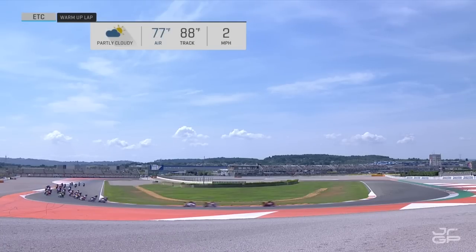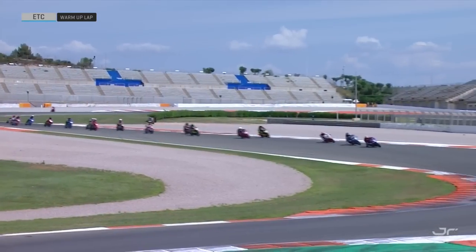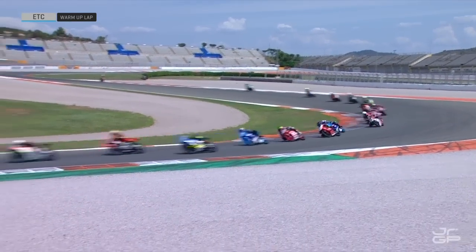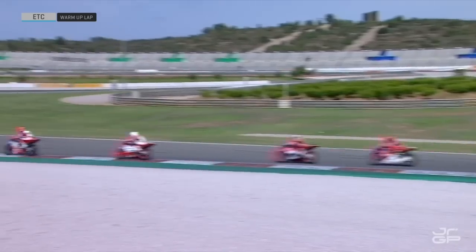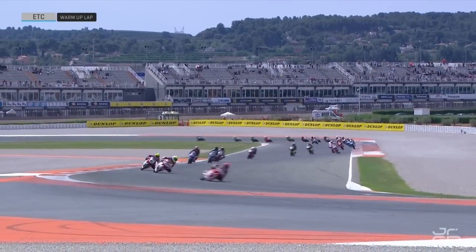One of the others to keep an eye on, Hakim Danish as well, on the number 13 machine. We've seen him make plenty of progress through the field in the past. We'll see what he's going to be able to do in this race as well. And Max Aguilar will be right at the back of the field. And Max has actually been able to show a few bits and pieces in the junior categories coming through. So he's a rider to keep an eye on for later in the season, you'd imagine, as he gains a little bit more experience in the European Talent Cup.